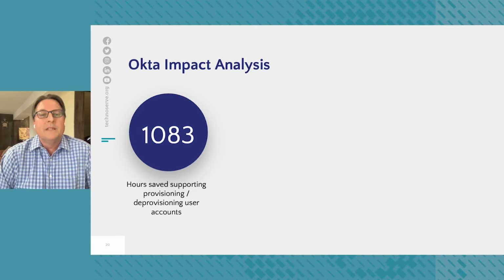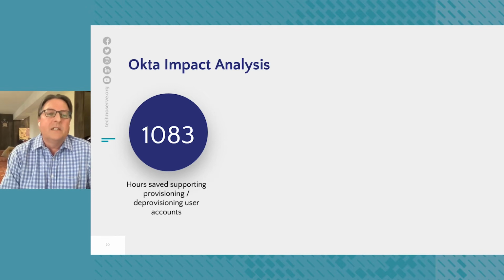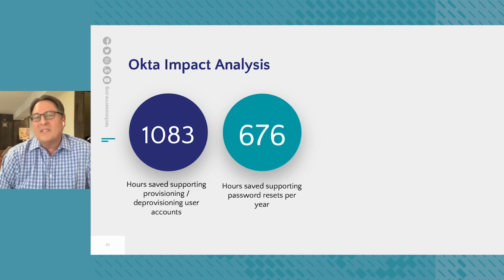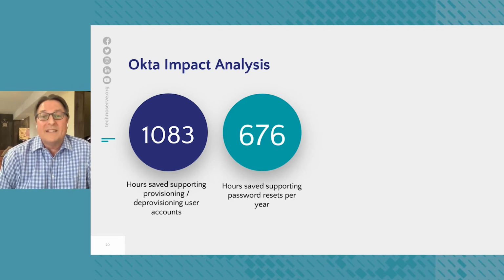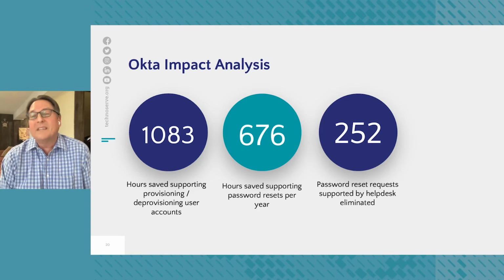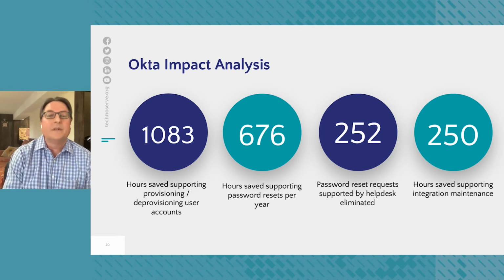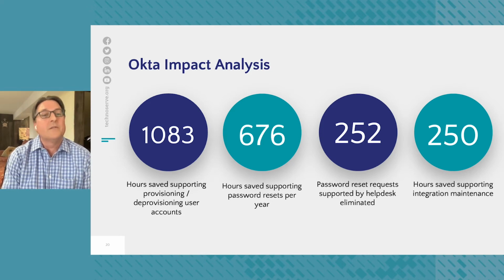and we ran some statistics and numbers, and we wanted to estimate the impact that Okta had on TechnoServe. And what we came up with was that each year we save about 1,083 hours of provisioning and deprovisioning with the Okta tool. We save about 676 hours for the password resets, so people aren't doing those resets because of the self-service, and that translates into saving about 252 tickets each year of that help desk changing passwords and resets. Finally, because of their integration to the other applications and tools that we use, we estimated about 250 hours of integration maintenance that Okta has saved us. So you can see that Okta has been instrumental for us.